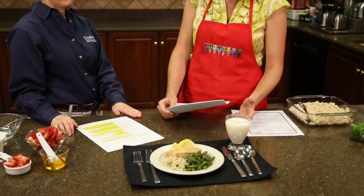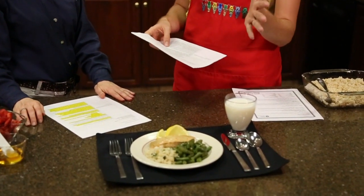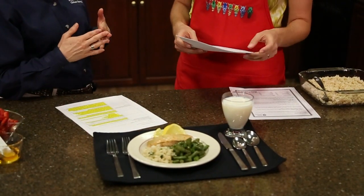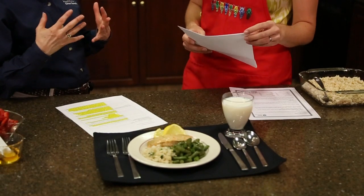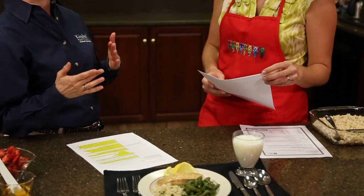Wow, that sounds great. I'm hungry already. Can you tell us a little bit how the benefits of these will help us? Sure. Let's start with the fish. If you remember back in Module 3, we talked about fish in terms of the American Heart Association recommendation, and that's to consume at least 2 servings, which is about 3.5 ounces of fish each week. Fish is a good source of omega-3 fatty acids, and omega-3 fatty acids have been shown to protect your heart and decrease your risk for heart disease. Also, fish is a good source of lean protein, so it's a good way to get the protein that you need and minimize your fat intake.